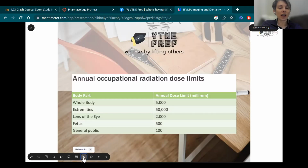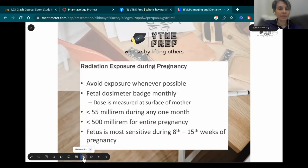So the lens of the eye, a lot of people are not wearing lead-lined glasses or anything like that. But again, it's really, really important that we do, because our whole body limit is 5,000, yet we're covering quite a bit of our body, right? But we're not covering our lens of the eye. So protecting our lens of the eye is really important.